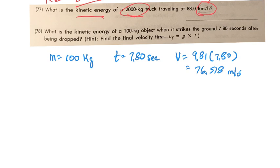78. Let's talk about 78. It says, what is the kinetic energy? Same formula. We have a 100 kilogram object. It strikes the ground after 7.8 seconds after being dropped. So remember from earlier in the pace, we learned that the final velocity is 9.81 times the time. So we can take 9.81 times 7.8 seconds, and we will have 76.518 meters per second. So that's the information we're going to need now to plug into 1/2 mv squared.